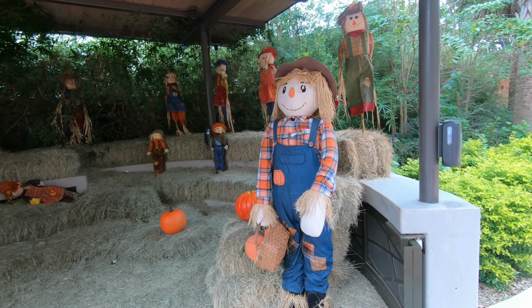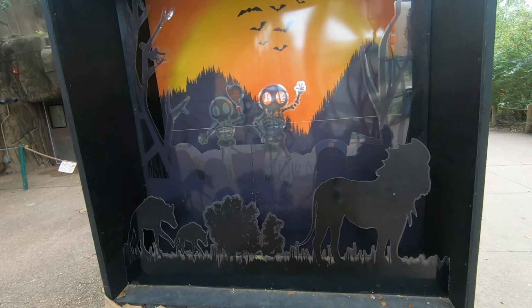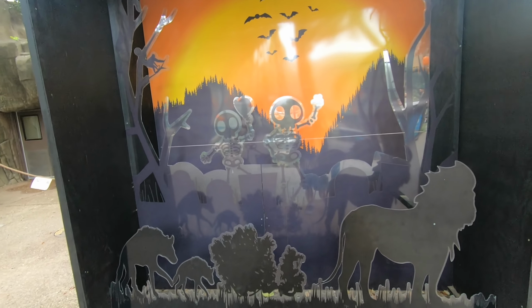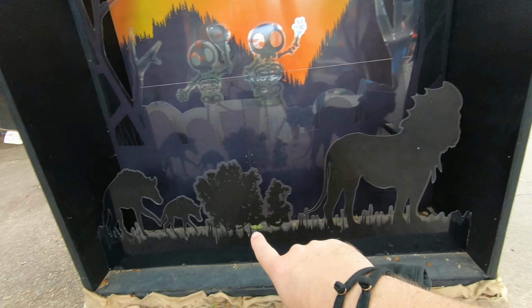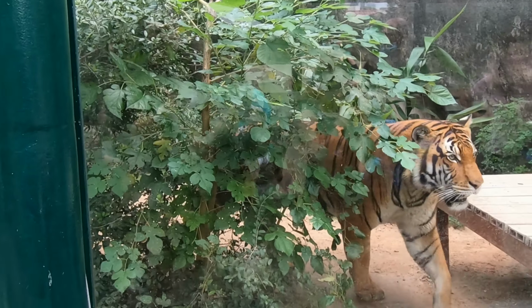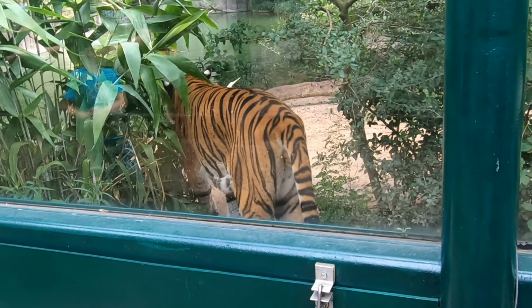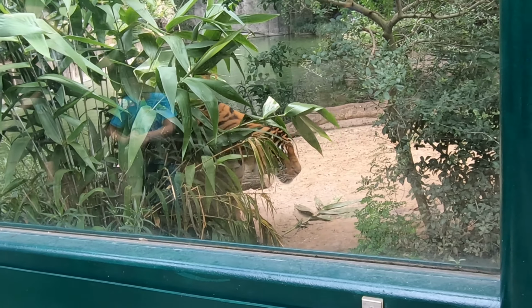Great spot to do some photo ops with the family. They have these little photo opportunities, or Instagram opportunities, for folks. They have these little shadow boxes all over the place with a Halloween theme, and cutouts of different animals, like lions, in this case hyenas, with little dancing skeletons, which is fun. Look at this. Whoa. This tiger is gorgeous.